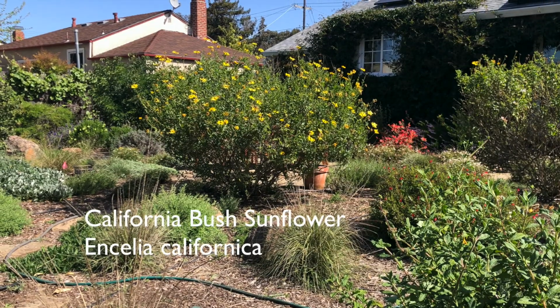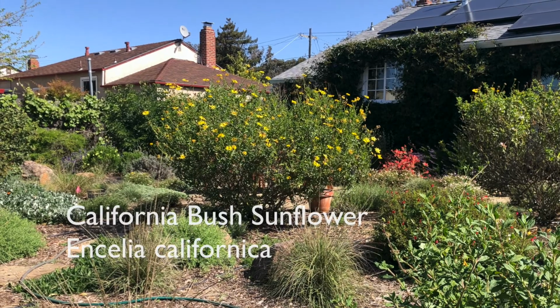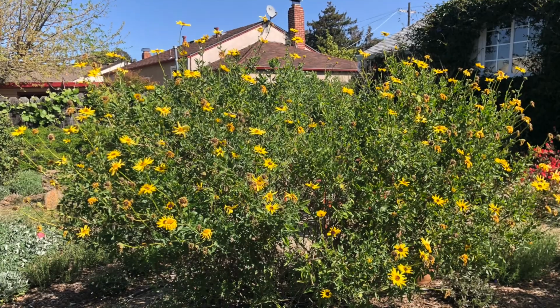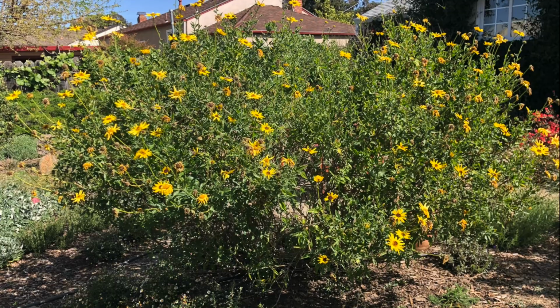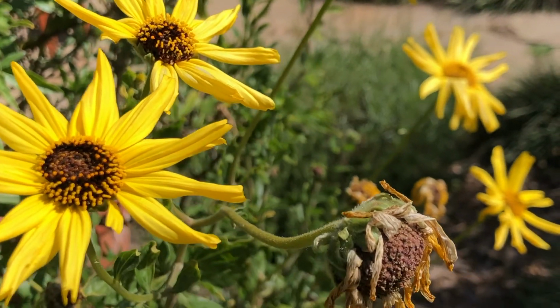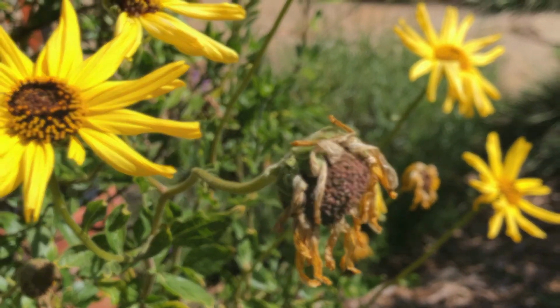The ensalia, or California bush sunflower, is one of my favorite native plants. I have several in my backyard. It gets about 5 feet tall, it's super easy and drought tolerant, and it blooms almost year round. And the flowers always seem to attract a lot of insects. I also try to keep the spent flower heads on there because the seeds are really popular with bush tits and goldfinches.